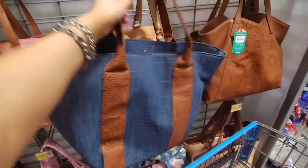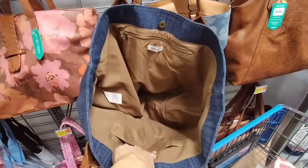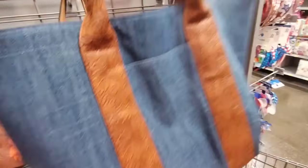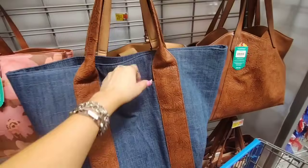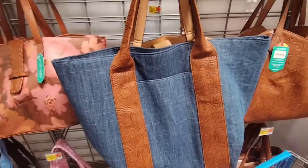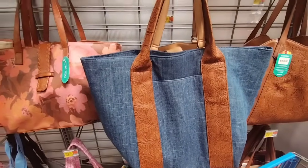This is really nice. Look, you have that compartment for your cell phone right there, you can put your wallet. And then they also have this front compartment, you could put a water bottle. I mean, this is really nice. It looks way better in person, by the way.